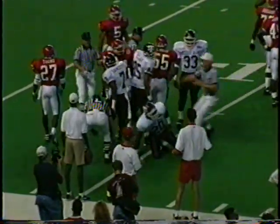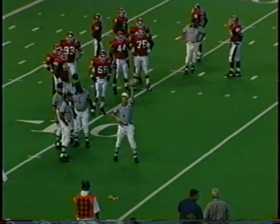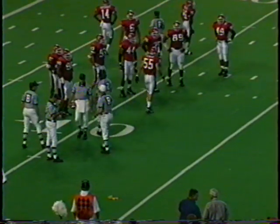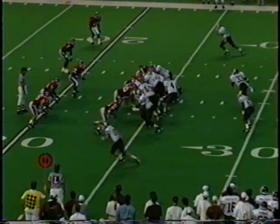Now we got some players going jaw to jaw down there. Caught him blitzing, read it well. Pulling then throwing to Thomas out of the backfield. He's caught three passes tonight. Oh, it's going to be against A&M at the spot, apparently, of the tackle at the 9. Down to 13 seconds with no score here in the first quarter.